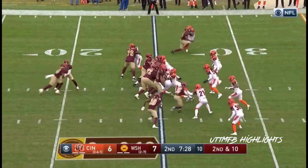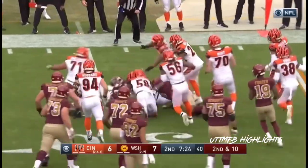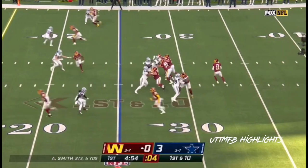Alan Bell on the tight end. Here's Gibson. Gibson keeping those legs churning. Gets to the 30-yard line. Run back out with a rib injury.